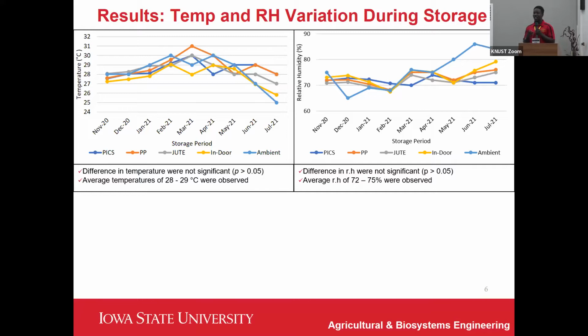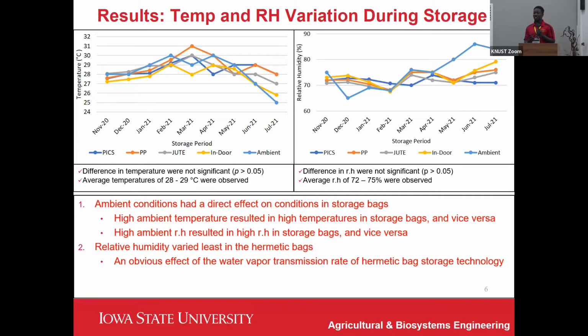A similar trend was also found for the relative humidity, where ambient conditions also affected the conditions in the bag, as you can see in the figure on the left. On average, we recorded relative humidity between 72% to 75% in the bags that were used. So as a point of our discussion, the high ambient temperature and relative humidity variation in the ambient also has an effect on the conditions that were experienced in the bags.